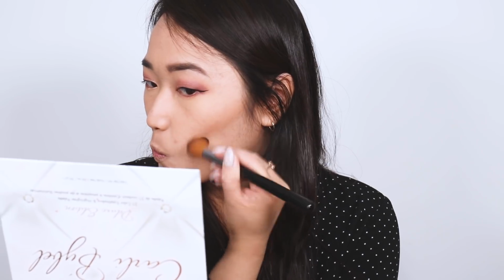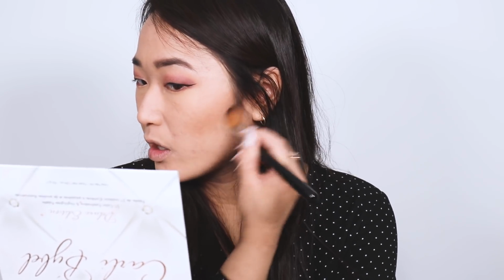And so I'm using the Sigma F04 brush, and then I just sort of put it under my cheekbone, and slightly on my jawline with whatever's left on the brush. I'm gonna blend that out a little bit more actually.